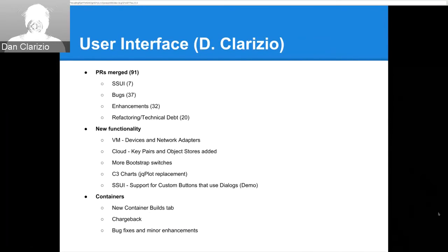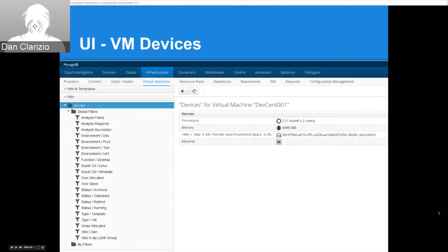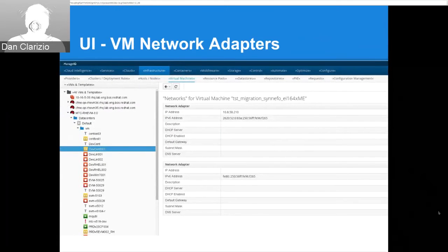Next slide. So I'll start showing some screenshots. This is the VM devices tab, where you can actually get into the details of the different devices on a VM and instance as well. Next tab. You can also drill into the network adapters. These aren't really filled in too much, but obviously if you have something that has more data on it, you'll see more of those fields filled in.